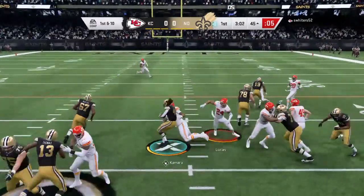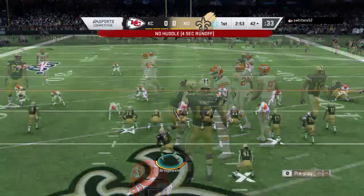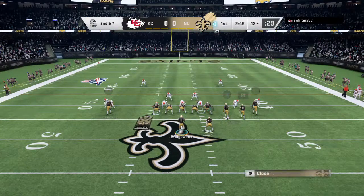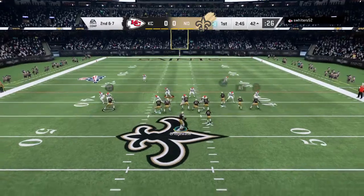The first carry now. This is Alvin Kamara. And able to push forward for right around 3 yards down to the 42. Chris Jones on the stop. It's a pickup of 3. Brings up 2nd and 7.